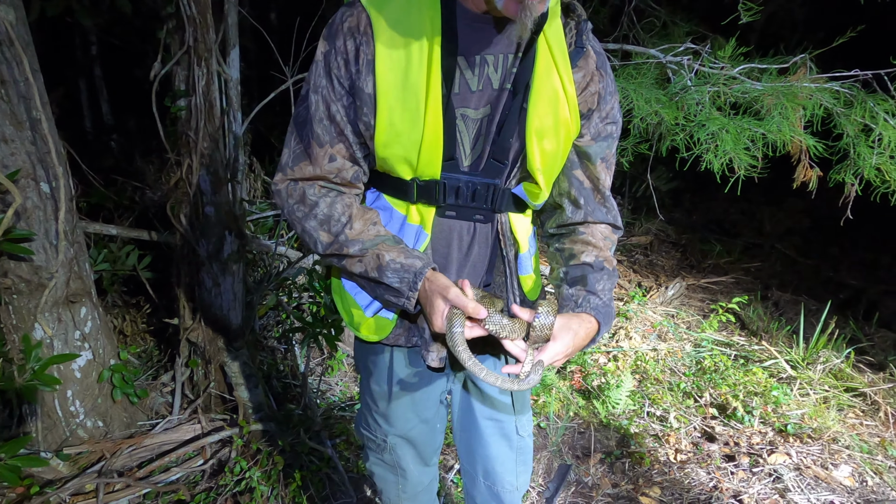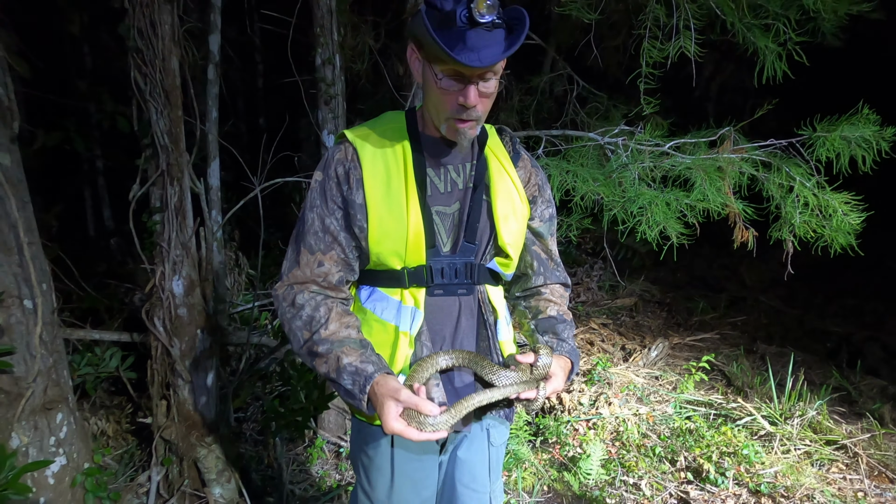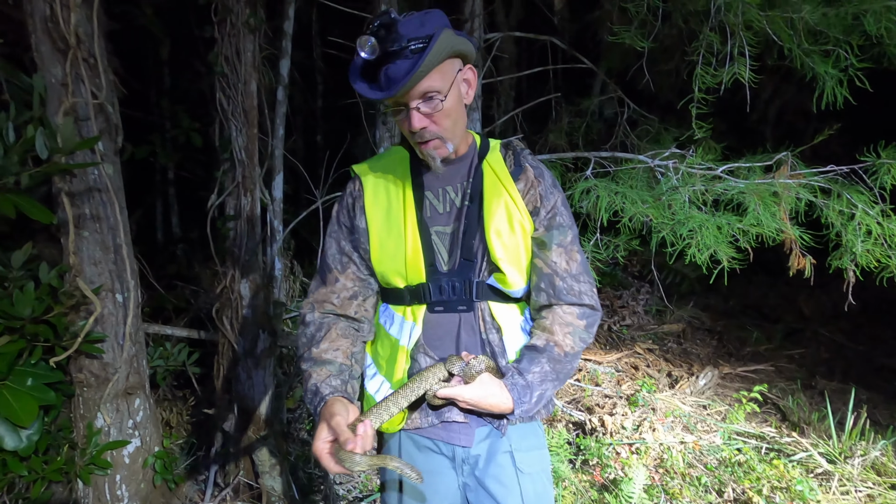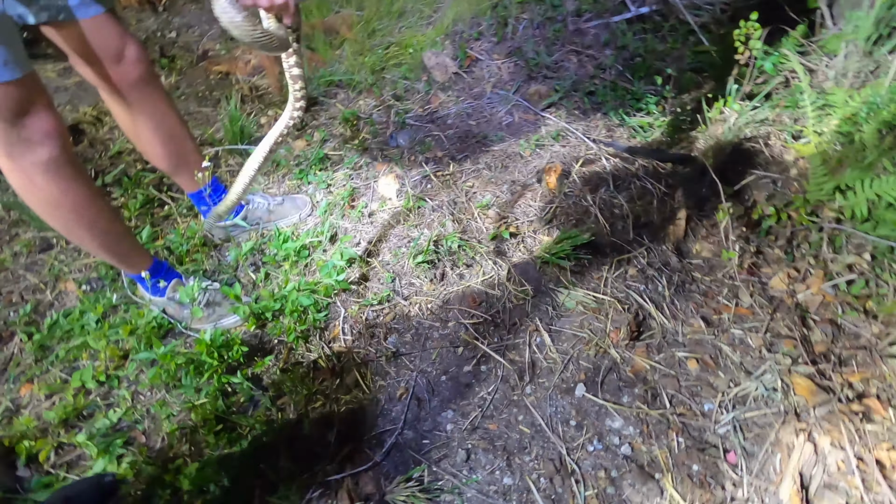So this snake's a little bit underweight, but nonetheless, we're going to go ahead and let the snake go and move on and see if we can't find some more pythons. All right, I'm going to let this king go. Going back to the ecosystem.